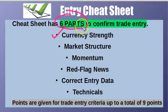So the very first criteria to confirm a trade entry is you need the currency strength. Okay, you need currency strength just when you're going to enter a trade. Then you need market structure. Now, I'm not going to go into detailed explanations. Below this video, I'm going to post the link for last week's video, which not only gives you all the details regarding the entry criteria, the 6 parts, but also shows you examples on charts. It's a very detailed, long video, but it shows you exactly what we mean when we're scoring the different aspects of a trade entry.